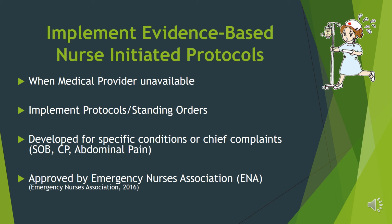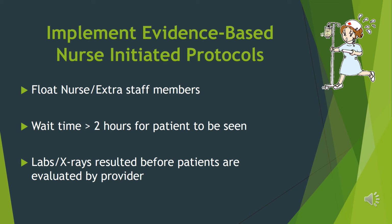The Emergency Nurses Association approves evidence-based nurse-initiated protocols in the emergency department setting due to ED overcrowding and boarding and the crisis in the medical centers at this point. These nurse-initiated evidence-based protocols would be implemented when perhaps physician staffing is low and there's not a medical provider in PIT, physician in triage.